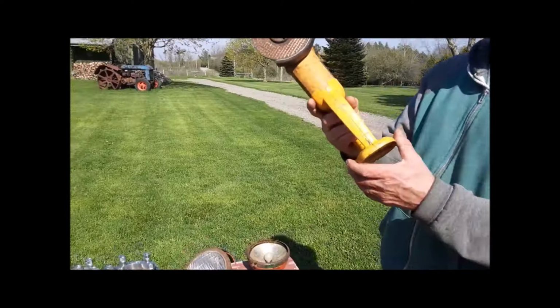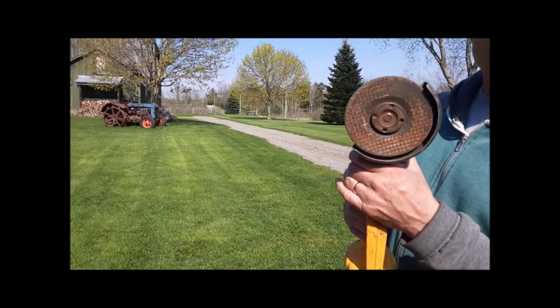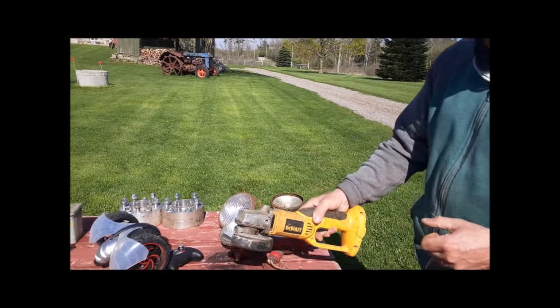I got this, something I've wanted. It doesn't have a battery, but my batteries fit it. It's an angle grinder, 18 volt for DeWalt. So I can use this around here. That's a handy thing to have.